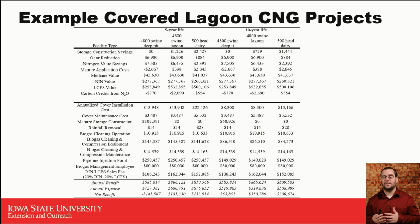Those values can be nice, but they tend to be relatively small compared to the RIN value and the LCFS credits, right? So that's really what would be driving any implementation. I looked at all the costs associated with this and normalized them over 5 or 10 years, depending on what you would demand from a payback period. My big costs really are a pipeline injection point. That's about $1 million, so depending on how long you write that off, it's a couple hundred thousand a year in profit you need to make. Then a biogas cleaning system, over a 5 or 10 year life, is another $100,000 or $200,000 for my project.